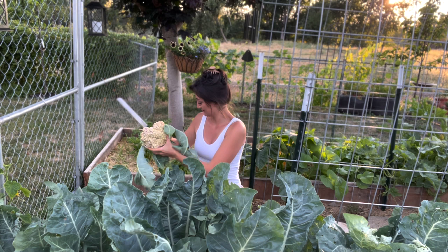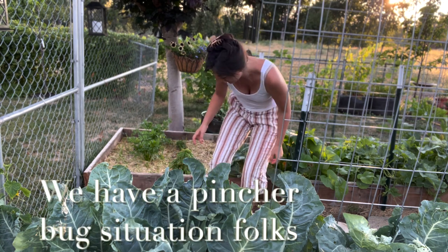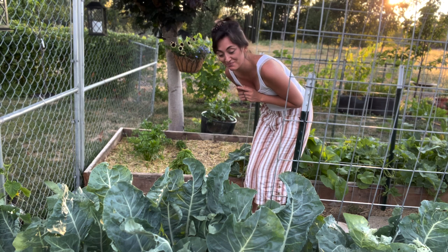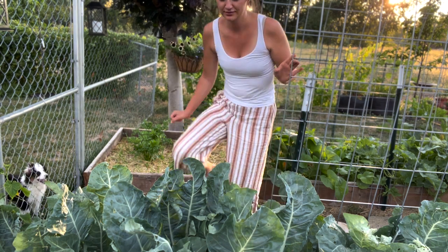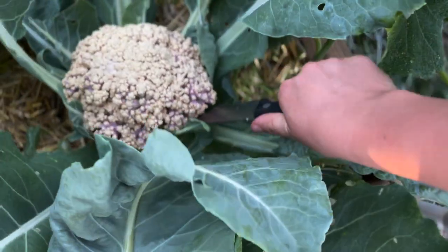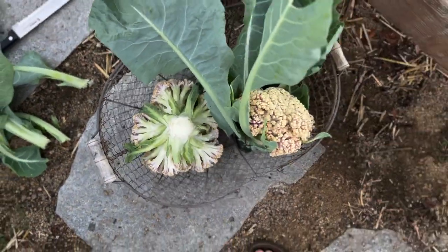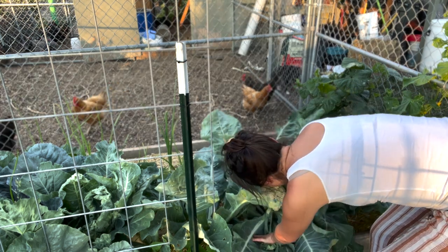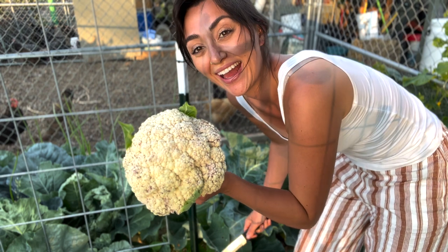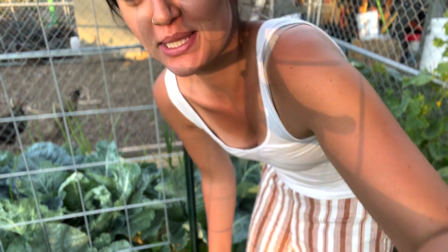It's so big. Pinch your bugs. Die. Almost lost my cool bear. Gross. She's beautiful. She's so pretty. Mosquito. As long as it's not a pincher bug.